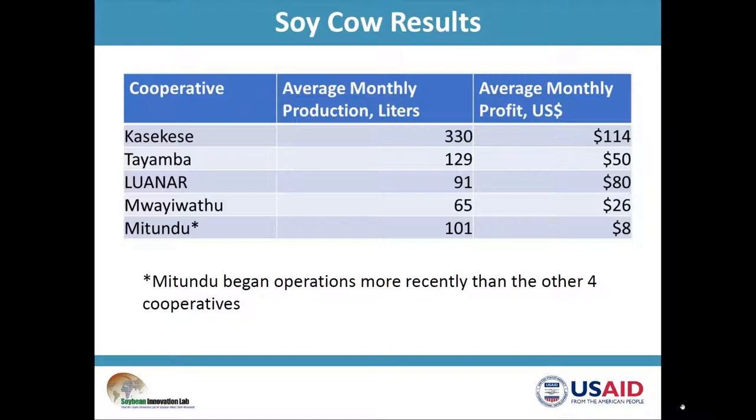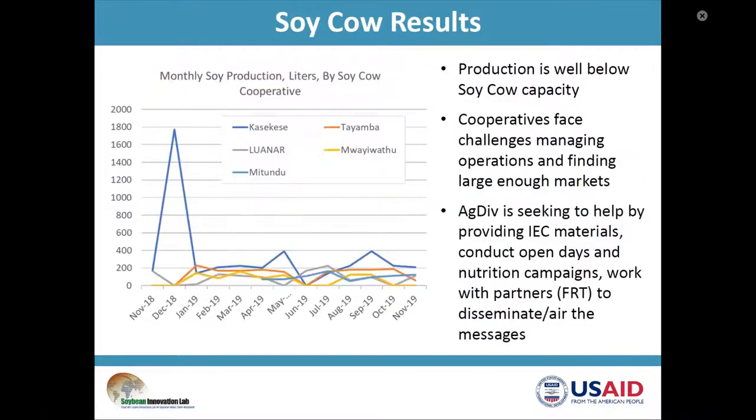So when we assess all this, starting from November 2018 in the graph in front of me, up to November 2019, the production is really low compared to the soy capacity. As Maggie mentioned, the soy capacity is about 200 liters of soy milk a day in an 8-hour shift. And if the soy cows are producing that amount of liters every single day within 7 days, I think there will be huge production. But there is a low capacity. However, the cooperatives also face challenges in terms of managing operations and finding large enough markets.